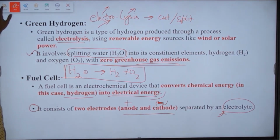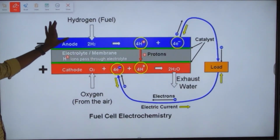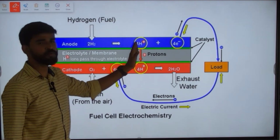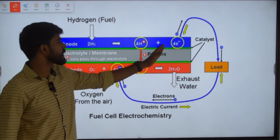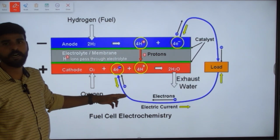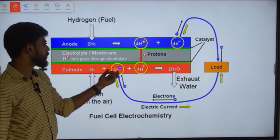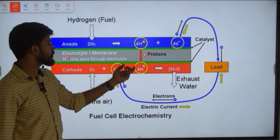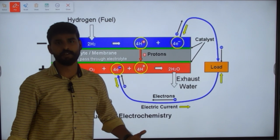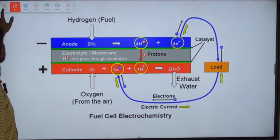Okay, let us understand this pictographically. Hydrogen is sent to the anode. Here the hydrogen splits into hydrogen ions, that is protons, and then electrons are removed. The electron then goes into the external circuit and reaches the cathode, where oxygen along with the electron and the hydrogen produced will give rise to water. So the output here is water, as we saw, and heat is also emitted. Okay, so this is the process.